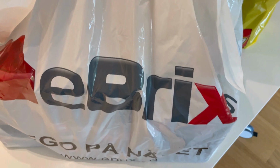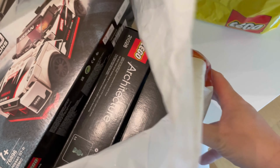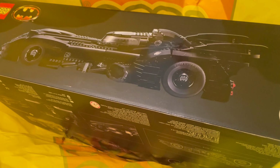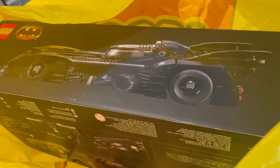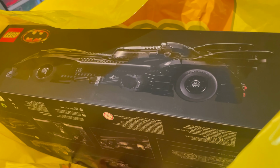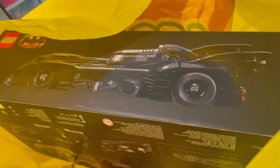And we are back from eBrix. I showed you all of the Speed Champions and architecture stuff earlier on, so I won't go through any of that. But looky, looky what they had. Oh, I have been looking for one of these for a long time. They've been sold out for ages and ages in Sweden, and finally I managed to get hold of one. eBrix are amazing. They don't know where they got it from. They said, just give us a few minutes, and they called a few people, and some bloke drove over, and amazing. So happy, so pleased. The 1989 original Batmobile. This thing is awesome.